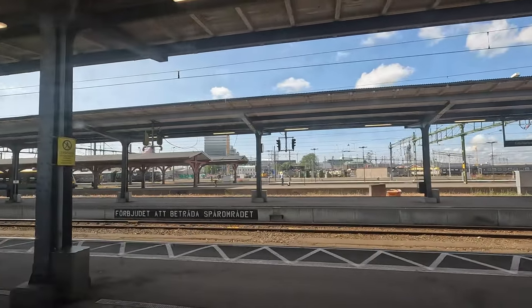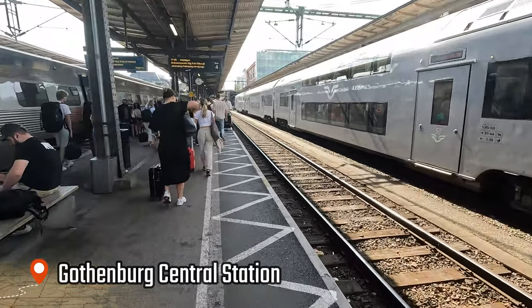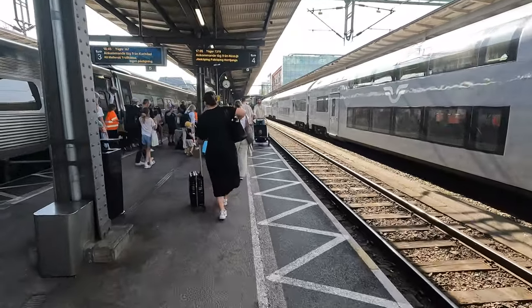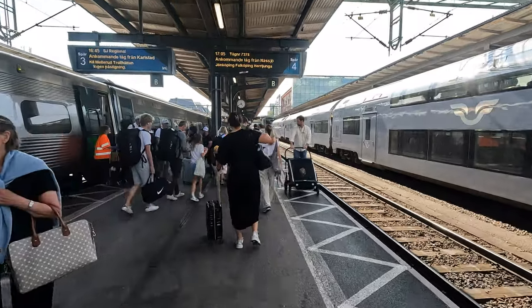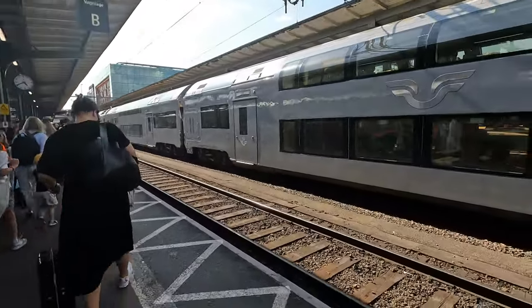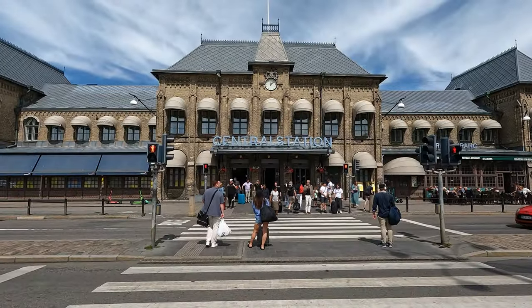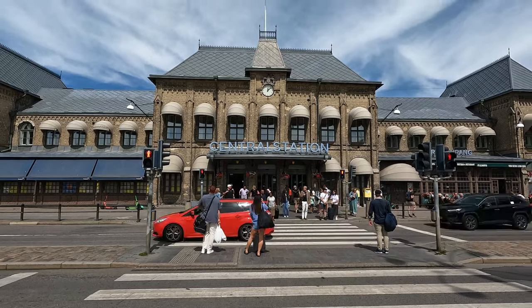I arrived into Gothenburg Central Station bang on time at 20 to 5 in the evening, making the total journey time of 3 hours and 12 minutes to do the 246 miles between the two cities. After a long day of travelling though, it has to be said, God, I'm knackered. That is one long day. Anyway, that's enough about me moaning for the second time about how tired I am.